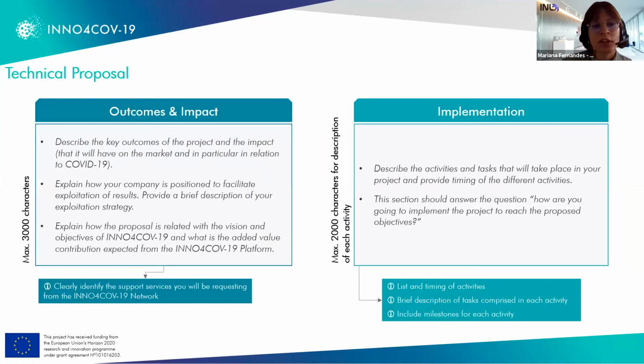Now, going into the section of outcomes and impact. Here you will have to describe the key outcomes of your project, the impact that it will have on the market, and in particular in relation to COVID-19. Explain how your company is positioned to exploit the results, what the exploitation strategy is, how your proposal is related to the vision and the objectives of our project, and what the added value contribution is, and how you expect our contribution to help successfully implement your project. Here in this section, you have to clearly identify the support services that you will be requesting from us.